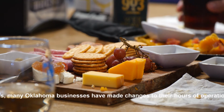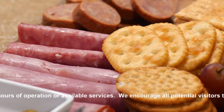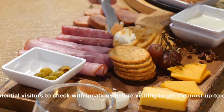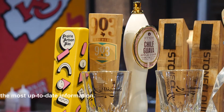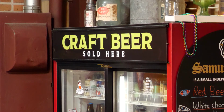Their charcuterie board, featuring 3 different kinds of meat and cheese along with crackers, fruit, and nuts, is also popular. And to wash down all this appetizing food, you can select from over 100 different craft beers. The majority of them are all from Oklahoma. We do have some from Texas, and also some from Germany. We like to get something different from each place of the world, and not just have a regular domestic beer.